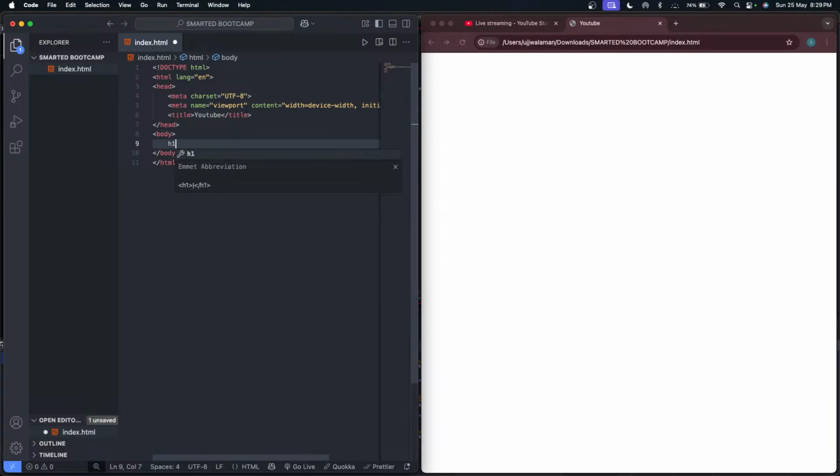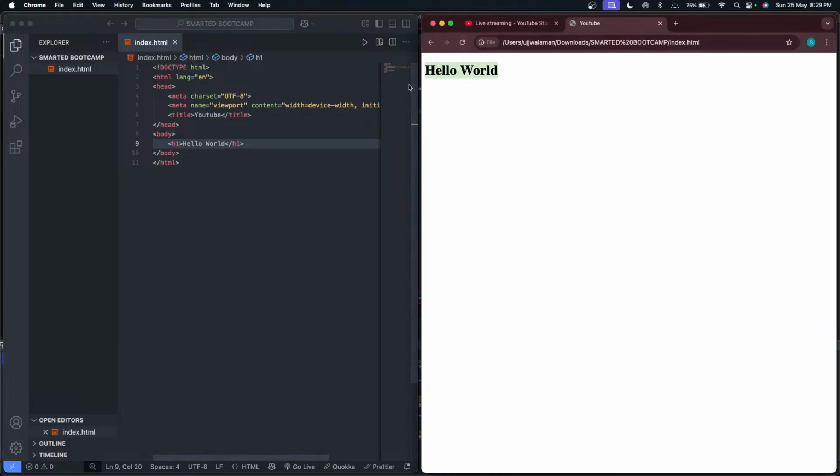So we have the h1 tag. It is used for heading. So h1 stands for heading 1. It is the most important heading element in HTML. So you can write hello world. You hit save. Every time you make some changes to your file, you hit save and then you hit refresh and you see it appears here.